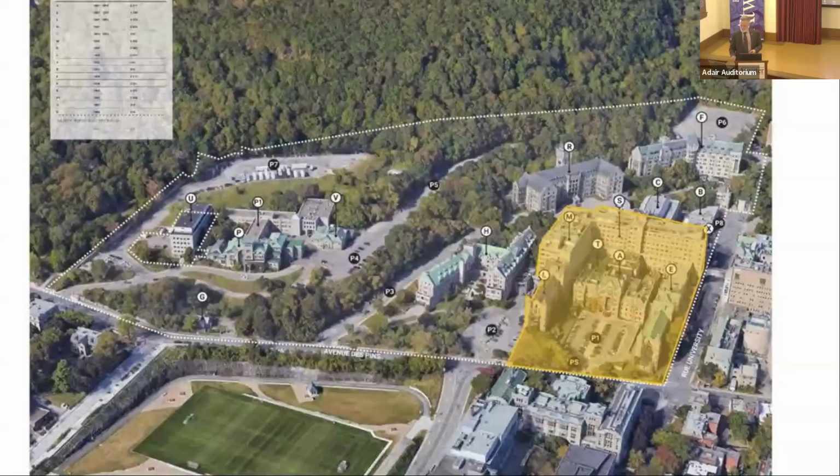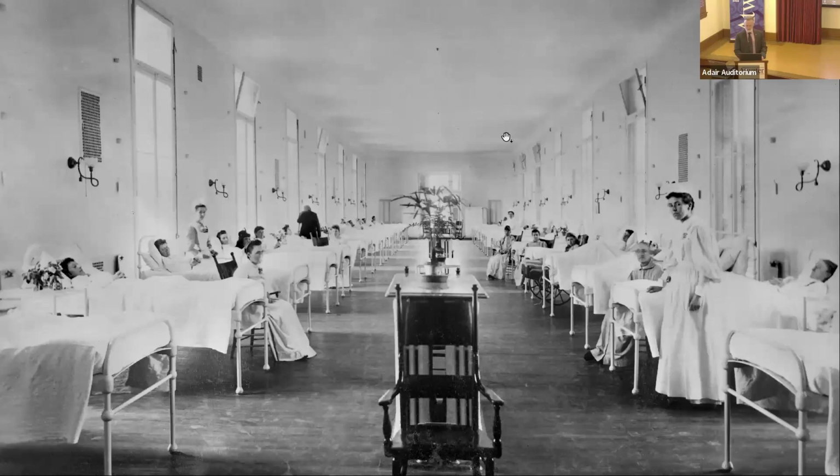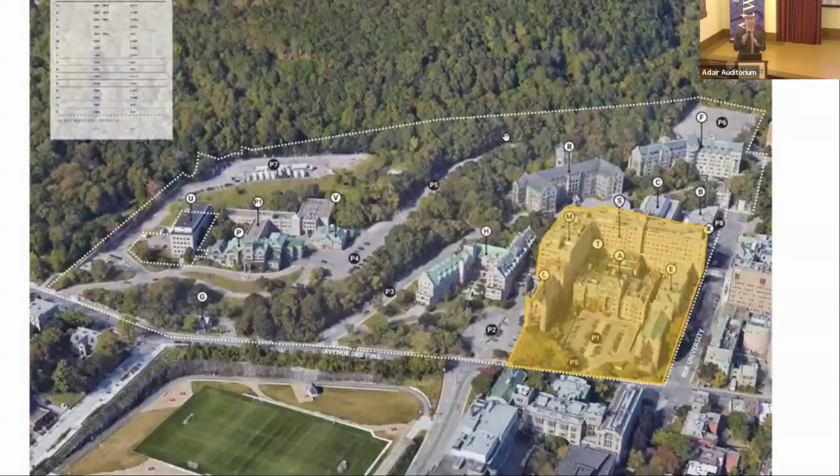So this first image is because people ask, what is McGill actually taking over? I won't use the cursor because it's very sensitive. The gold section of this image with the dotted line all around it represents 15% of the site. That is what the university has embarked on. That's the old Royal Victoria Hospital, and we are only revitalizing that.